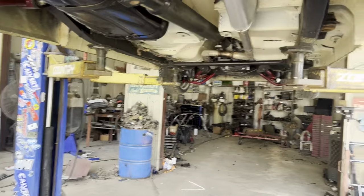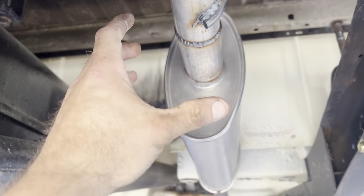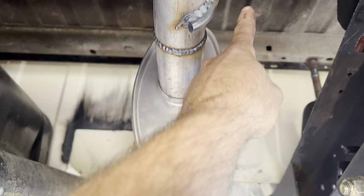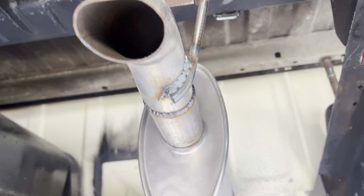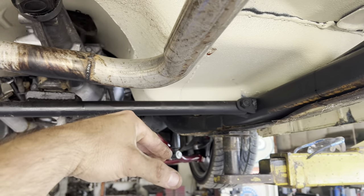And also, I had a rattling noise and I got up under here and the hanger that was here broke. It just had like a, where's it at? Right there. It just had one of those C-clamps that went around, but it actually broke the rubber part. So I just got a new hanger, stuck it up there, welded it around so that it can't twist, because this was actually hanging way down.